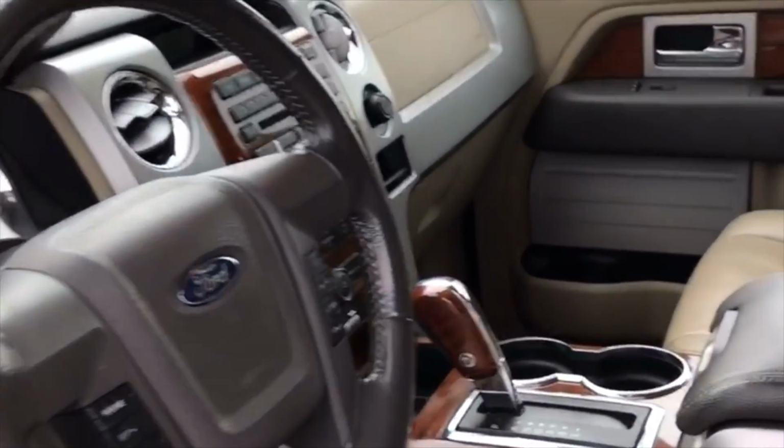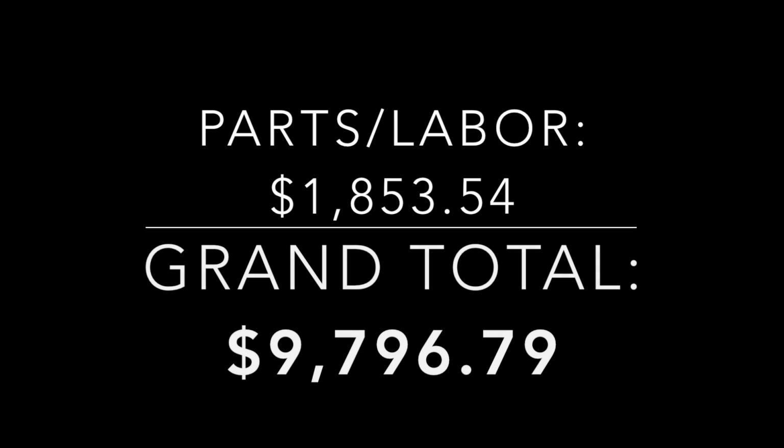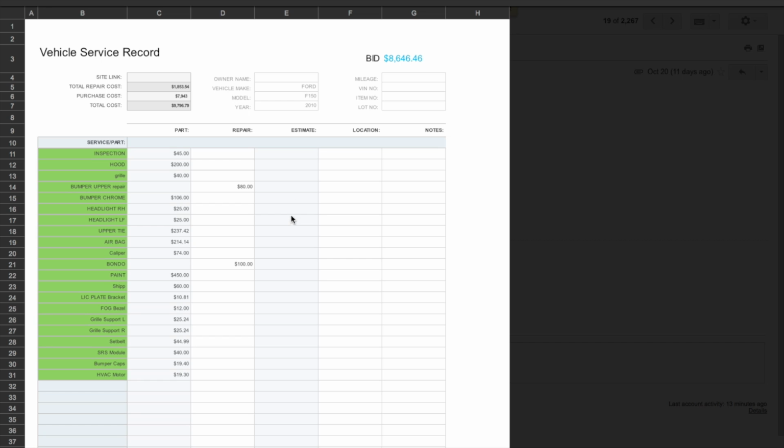The insurance company valued this truck at around $16,000 at the time of the loss. My total parts and outsourced labor was $1,853.54, bringing my grand total cost for everything to $9,796.79. I always keep track of every expense down to the last can of oil. I included the caliper and the HVAC servo motor replacements that are still part of this project, even though it's not related to the accident.